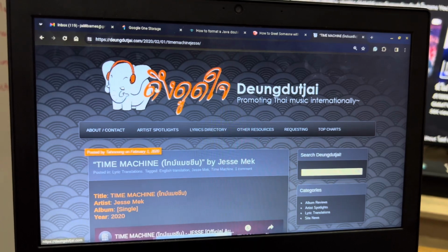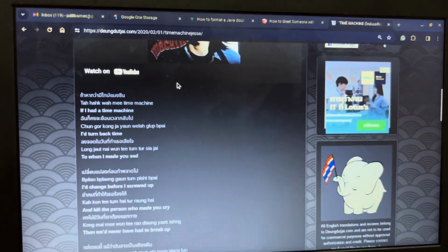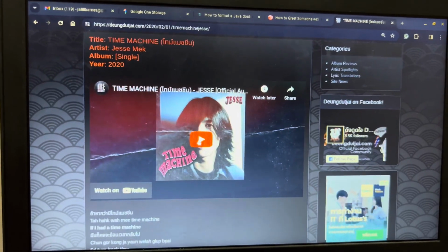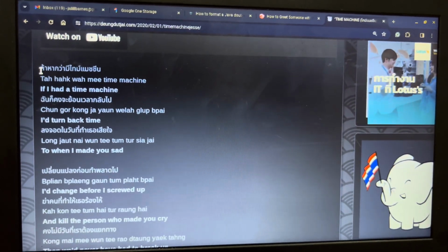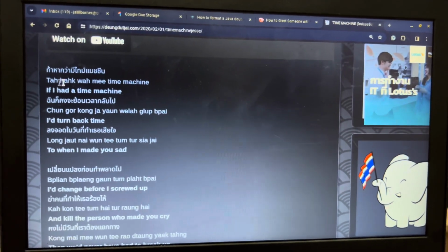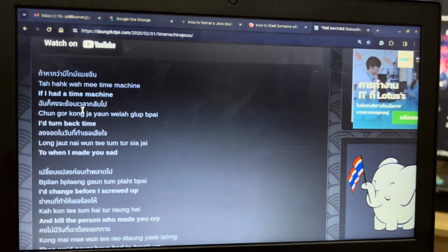So I'm gonna show you this website. The name of this website is DeungDutJai, right? It's a Thai website, and I really like this song, Time Machine. I don't even think this is the right Time Machine song, but this is the awesome thing about this website. First, they have the video, right, of the song for you to play, and then they also have the lyrics for you to read along. And these lyrics here, they have the Thai lyrics, right? And then they have the romanization, whatever. And then they have the English, right? So they're going bar for bar on this song. They're going bar for bar on these lyrics, right?